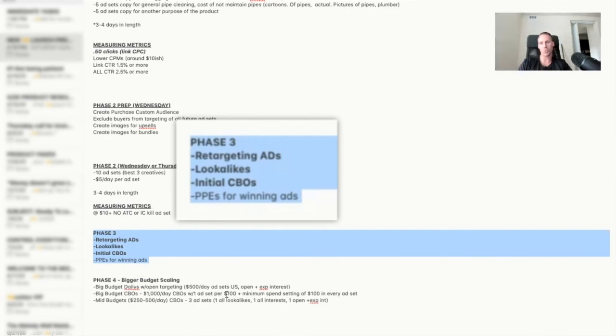So if I have like 3 out of those initial 10 interest ad sets that are getting 3 or more sales, I'll duplicate each one of those into their own CBO with 4 duplicates of itself, right? So 4 of the same interest in a $100 CBO, and then let it run through the next week. And this should build your lookalikes pretty quickly.